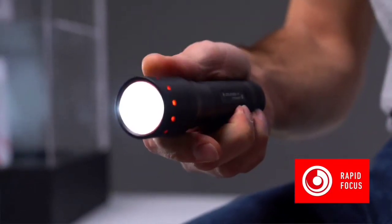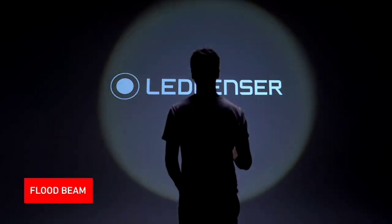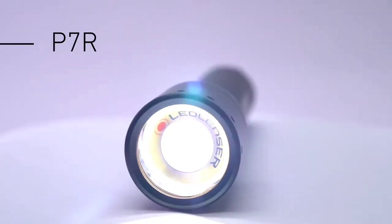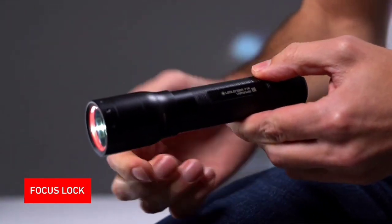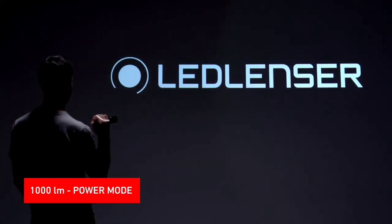Adjusting it to a tight spot, we were able to clearly identify a flat gray silhouette at 85 meters on a dark, moonless night. That's as good or better than other lights with higher lumen output. With 3 modes to choose from: low, high, and blink, we had no trouble switching between beam settings using the metal button on the end of the flashlight body.